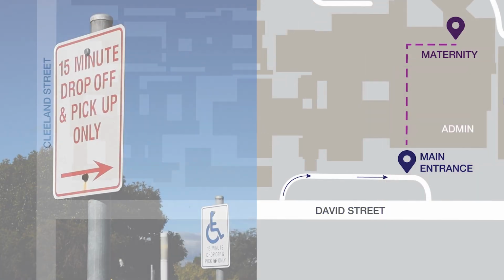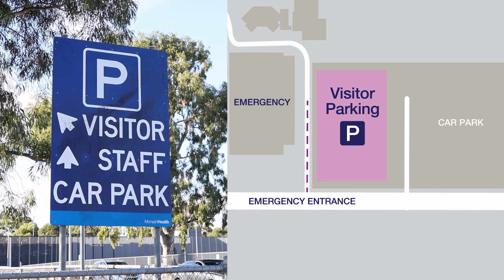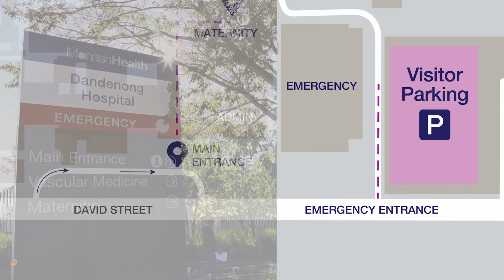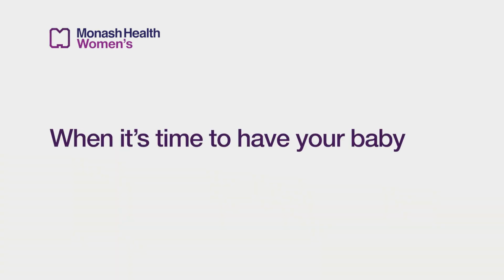There is 15-minute parking at the entrance for drop-off and pick-up. For longer stays, there is paid parking in the large visitor car park on David Street. If you arrive after hours, please enter through the emergency department, which is located next to the visitor car park.